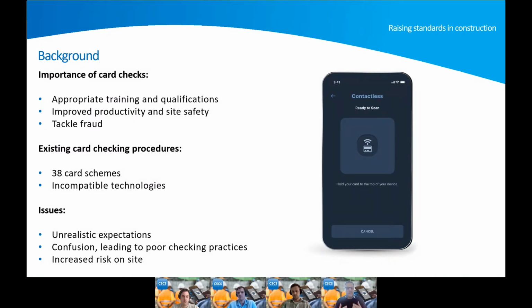So therefore, we have inadvertently introduced this layer of complexity at the site gates, where there is an expectation that site managers fully understand the various different platforms out there, and they know which platforms are for which cards. Then there's another layer of complexity that's introduced, which is we have a number of schemes. There's about 10 card schemes who rely on online databases, websites. So you log on to those databases, those websites, you punch in a few details on the card and you verify the card's details that way.